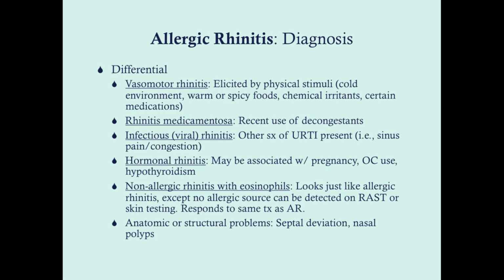So, for instance, the room I'm sitting in, I'm freezing cold. It's 60 degrees in here, roughly, but my nose is slightly runny. That's vasomotor rhinitis. So that can be caused chiefly by a cold environment. It can also be caused by spicy foods or warm foods. So if you have a nice hot burrito with a lot of that Cholula sauce that they put on hot Mexican food, that's certainly going to trigger a runny nose. Chemical irritants, perfumes, smoke, that can cause your nose to run. And then certain medications, aspirins and NSAIDs, probably chief among them, can cause a runny nose.